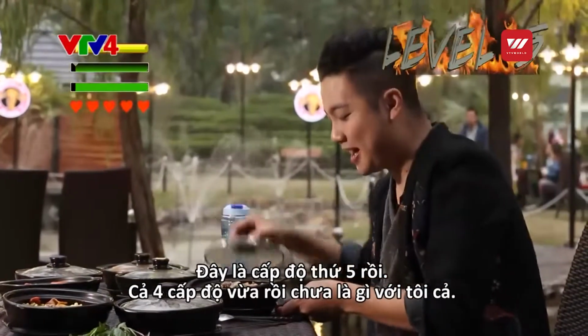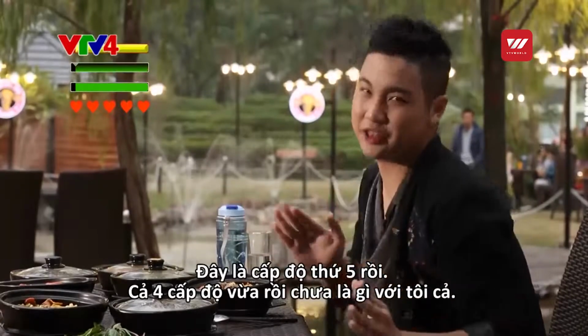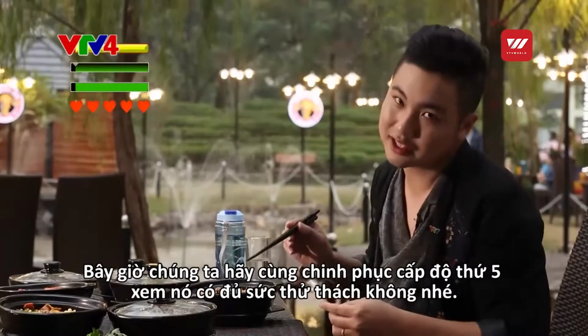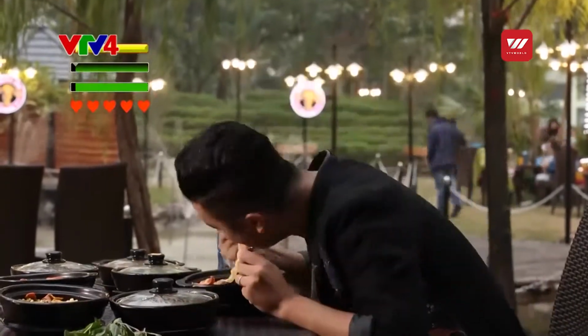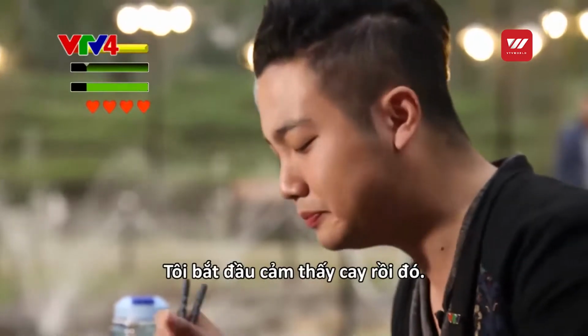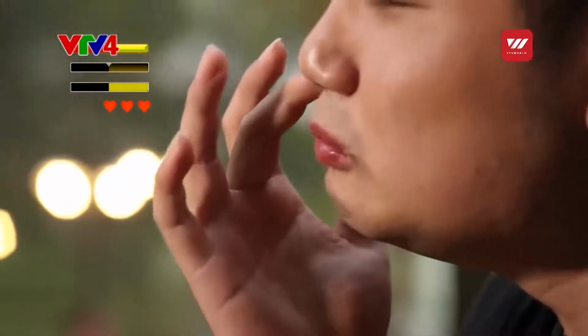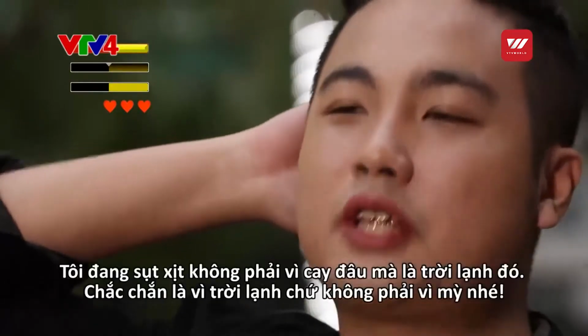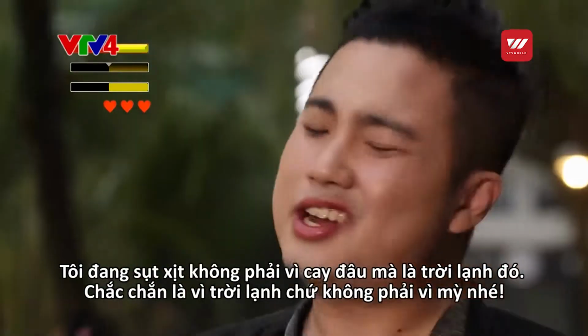Level 5. Now, all the last 4 were nothing that I couldn't expect before. And now it's the time to dig in level 5 and see if it's any more challenge to me. It's starting to kick in, getting a bit spicier. Woo. Woo. This is nothing yet. Just the cold. My nose is running just because it's cold, not because of the noodles.